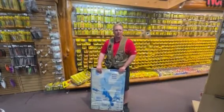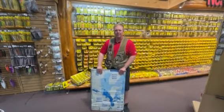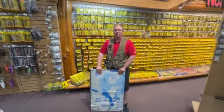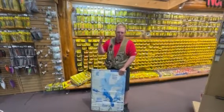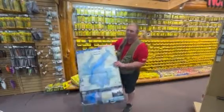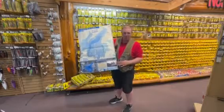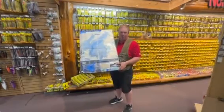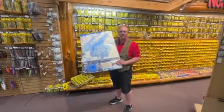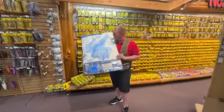So in terms of muskie reports, I haven't heard a whole lot, honestly. Heard most of those guys are throwing bucktails. The north end of Portage Bay, I'll show you on the map again. The north end of Portage Bay has been probably the most productive area, both sides of Portage Bay, throwing bucktails, small single-bladed spinners. There have been some people trolling for them as well, but that's been the most productive area.